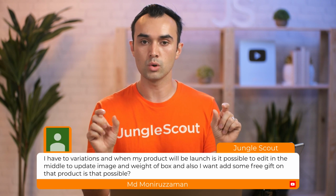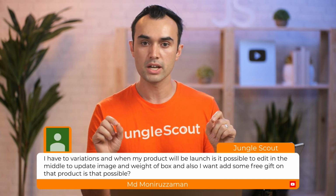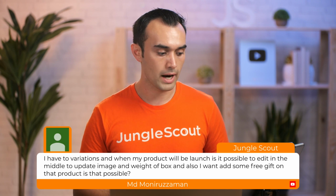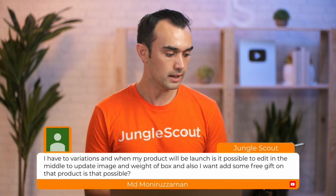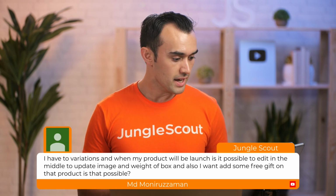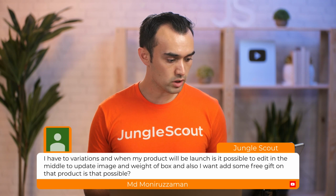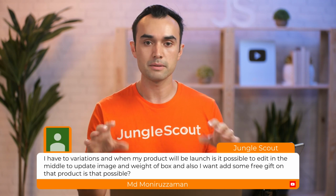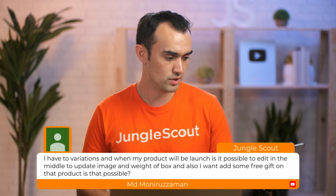So you can edit your individual variations so that they reflect the accurate weight, so there shouldn't be any need to change the weight. But yeah, if you can clarify what you're asking here, that'd be awesome. And also I want to add some free gift on that product. Is that possible? Yeah, absolutely. Essentially that's just bundling an extra item into the packaging with that product. So that's definitely possible.